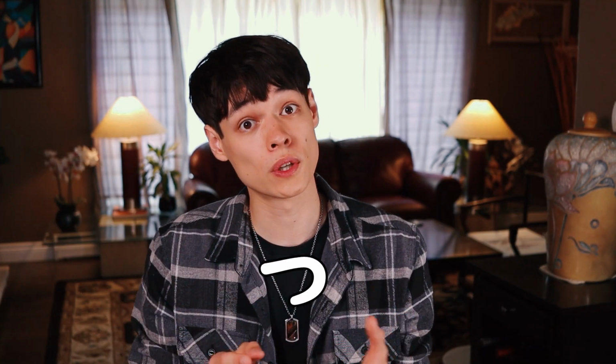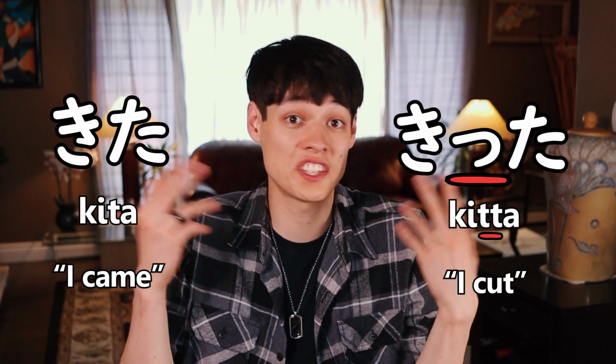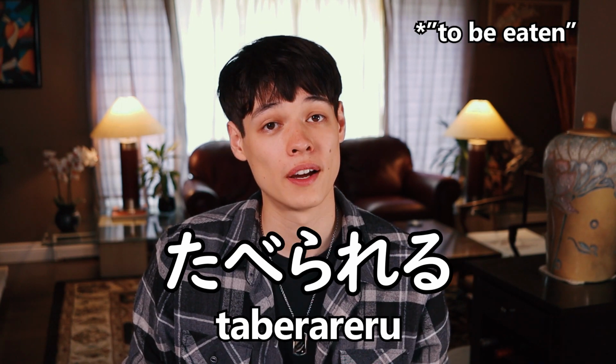There's also sometimes breaks in words, shown by a small tsu or a double consonant if it's written in English. For example, kita versus kita. And that's it. Now you can pronounce any word in Japanese. Can you pronounce some of the harder words though? Atatakakatta, taberareru. And finally, Japanese also has pitch accent.